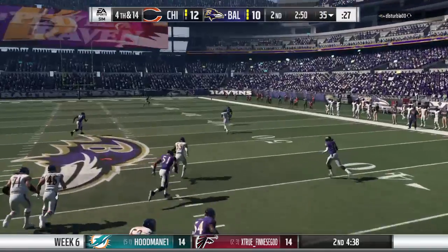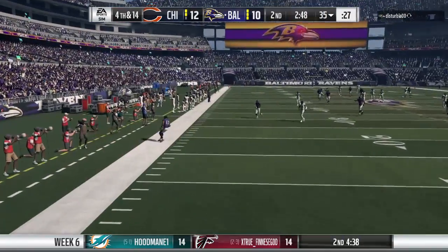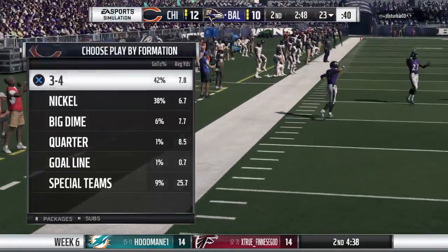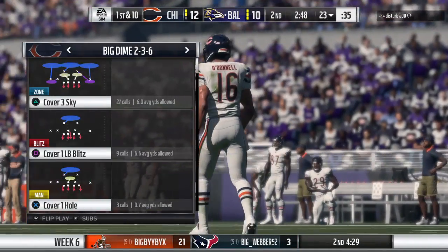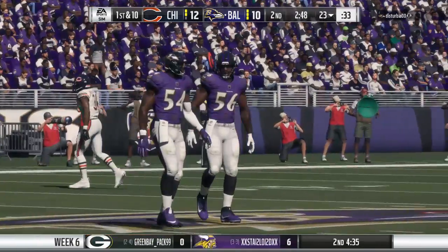This is away and a very good kick, angled for the sidelines. And no return here. Where will they spot it? They say just outside the 20-yard line. The Ravens offense now, they get set and head back onto the field.